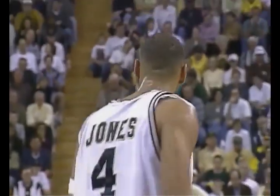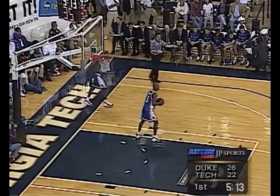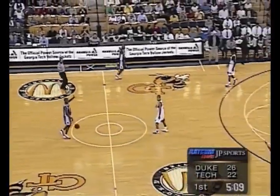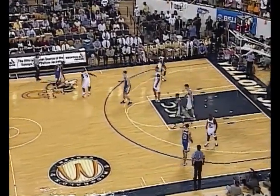Alvin Jones was looking for a white shirt, but unfortunately the white shirt he found was a gentleman sitting in the front row. He was open. He was open. Nobody was guarding him. 9 turnovers, but most of those came early in the game. 26-22 Duke.